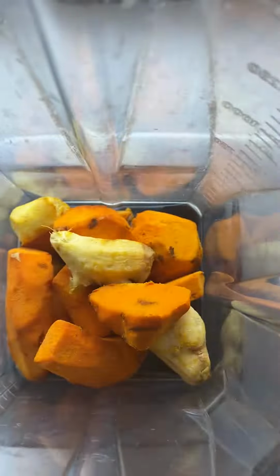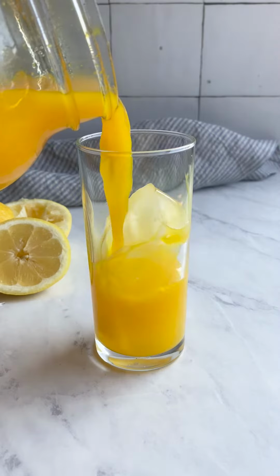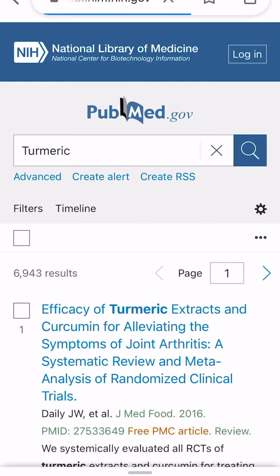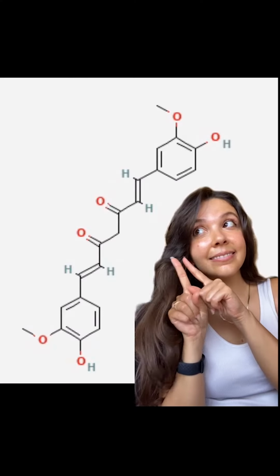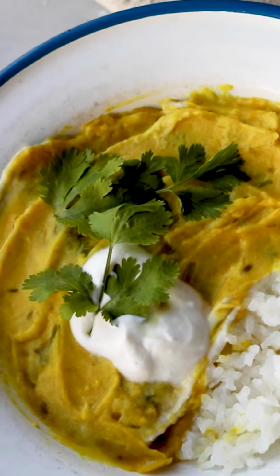If you're still not consistently eating turmeric, you should really change that because this stuff is unbelievably good for you. There's a mountain of research for this anti-inflammatory, anti-carcinogenic root vegetable, and it can be really delicious if you know how to use it right. Here are a few ways.